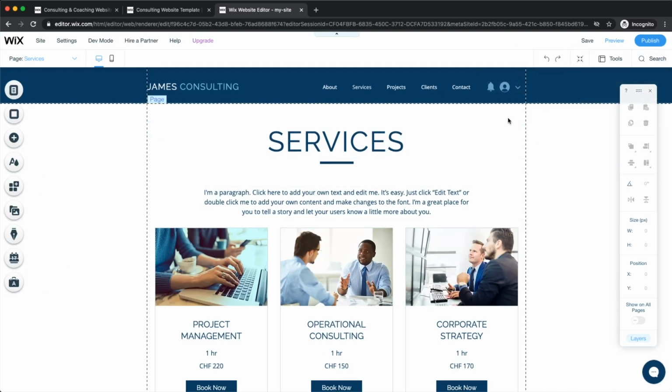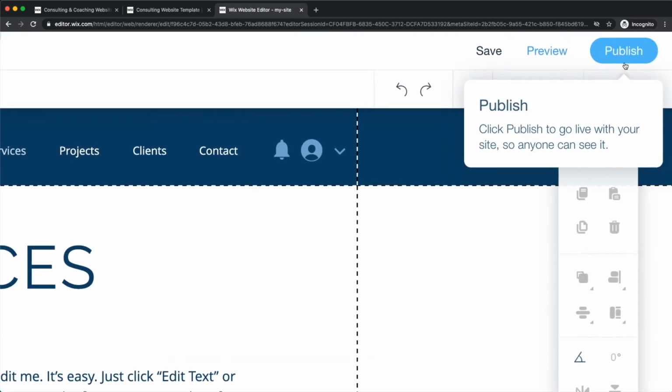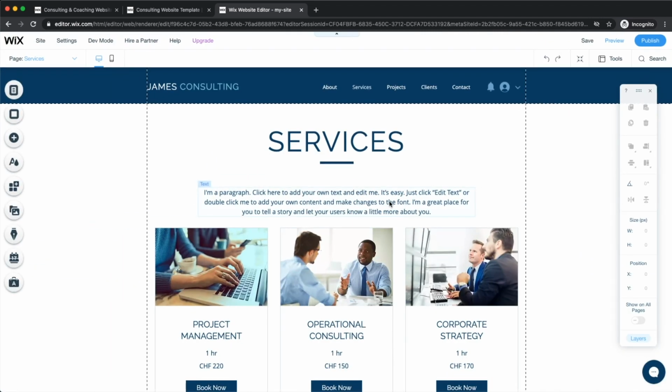So let's say you have your page online, and then in a month you come back to this Wix editor and you want to change some things around. So you can easily do that, because as long as you don't click on publish, then the people will not see the changes yet. And then once you think, okay, this is the new version, you can click on publish, and then the new version will be live.